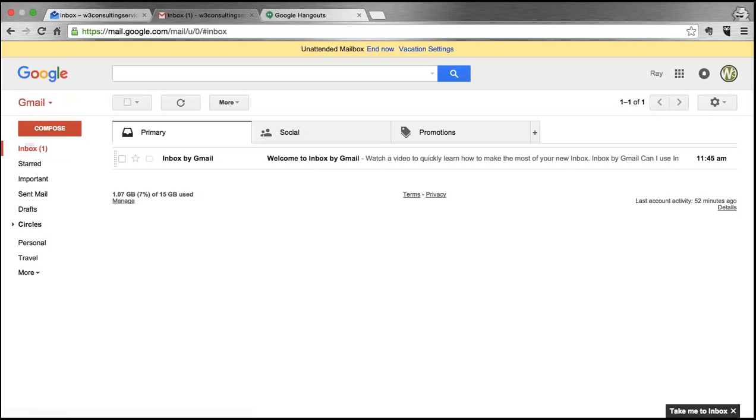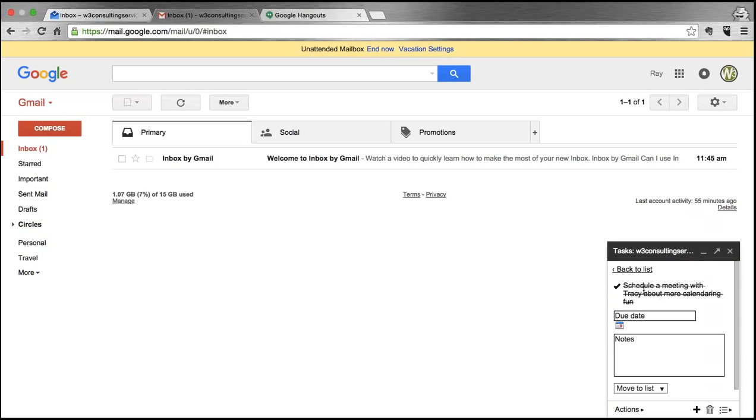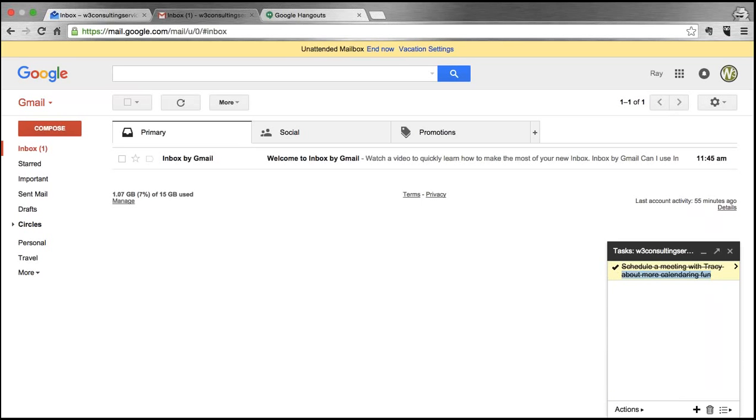Tasks. Gmail has this really great application called Tasks. It's super simple. And what we could do here is a bunch of things. I created this sample thing that says schedule a meeting with Tracy about more calendaring fun. And you can see I can mark it as completed. I can put a due date. I can write some notes, and I can delete things from this particular list and just track your to-dos right in here. So instead of dealing with all of your email as tasks, you can go ahead and track the tasks in the inbox and separate them from your email.